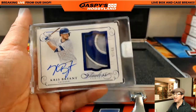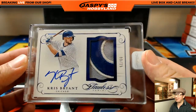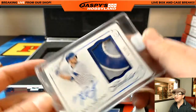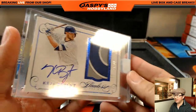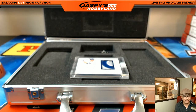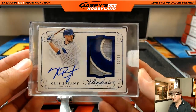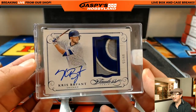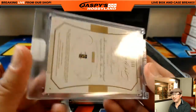Chris Bryant, 9 out of 15. Excellent patch auto. Look at that. Three-color patch auto right on the card. NL Rookie of the Year, NL MVP the following year, Chris Bryant. Wow, that was great. Going out to, who has it? Rick Thomas. Rick T. An old school Jaspys Hobbyland customer. He's been with us for a while. 9 out of 15, Chris Bryant to you, Rick. Thanks, man. Thanks for getting in.